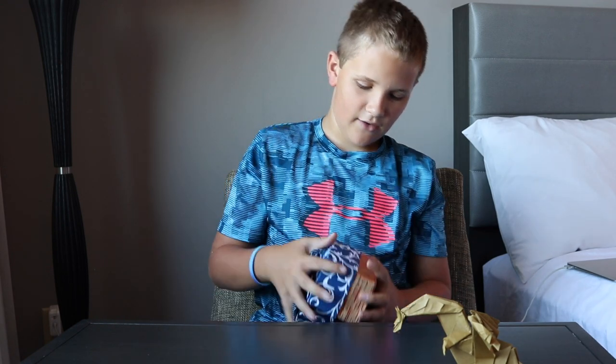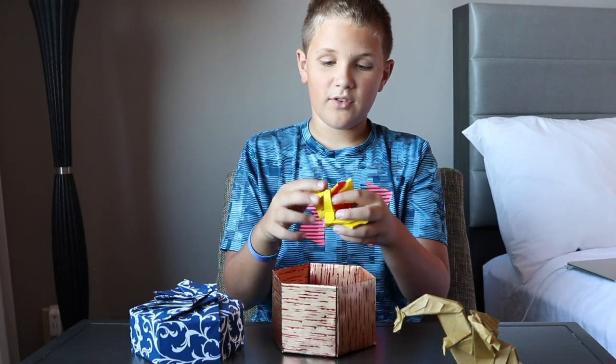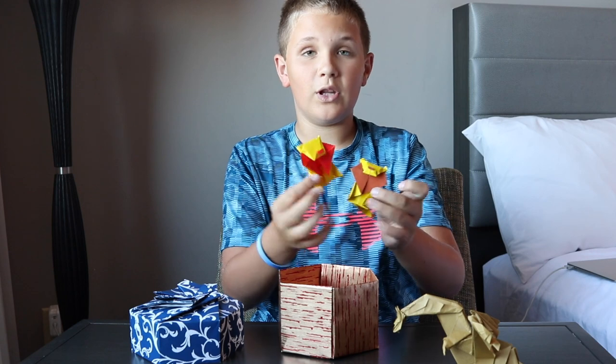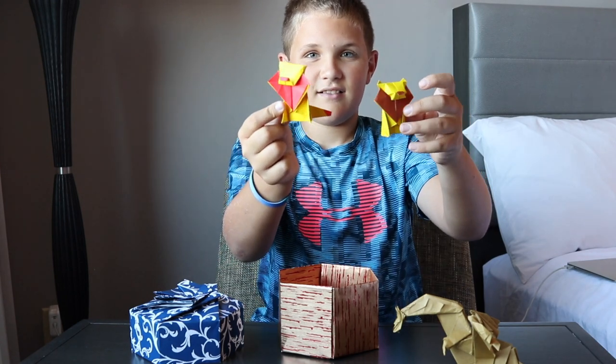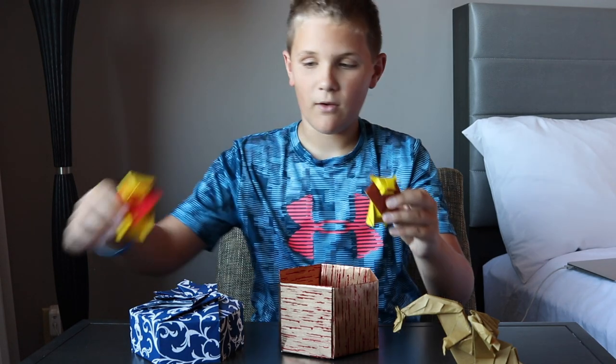My first day at the Centerfold convention, and I'm going to show you guys some of the models that I folded. So the first model of the day that I folded were these really cute and cool lions. I really like them because they're super easy, but they get the point across really well.